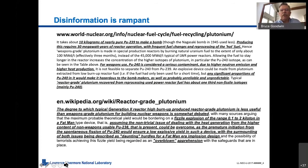So I call it disinformation because after 45 years, this has got to be known to these people. So the World Nuclear Organization, I'll just read a little bit of this. They claim that for weapons use, plutonium-240, which is a large isotope in reactor-grade plutonium, is considered a serious contaminant due to a higher neutron emission and higher heat production. And so any significant portion of 240 in it would make it hazardous to the bomb makers as well as probably unreliable and unpredictable. This is nonsense, and I'll tell you why.